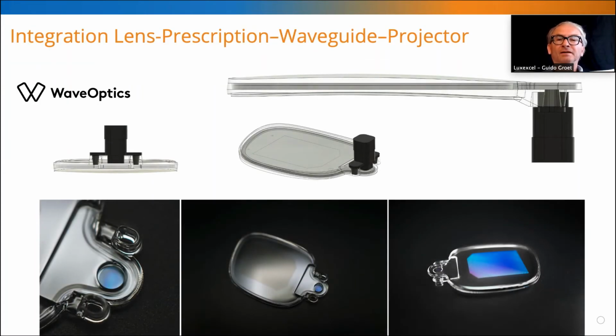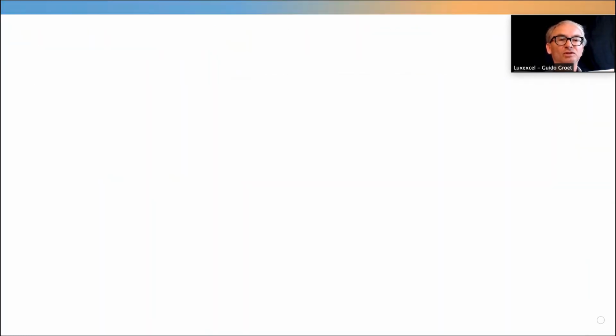Here's an example of a project we've done together with Wave Optics, where we've integrated the waveguide inside the prescription lens. We've added the mounting for the projector so that the whole between light engine, waveguide and prescription lens becomes one. So it becomes one complete unit with the waveguide inside, and it's ready to be inserted in a smart frame, as you can see in the little video that I'm going to show you next.